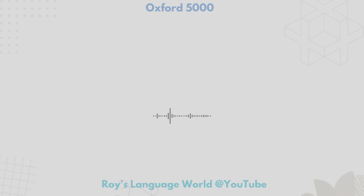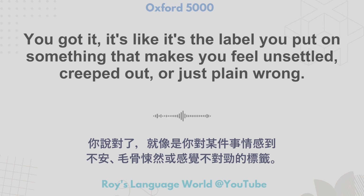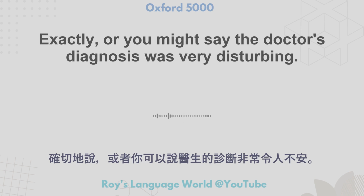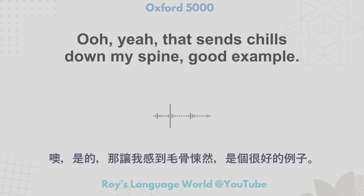All right, now for the adjective form, disturbing. So this is describing something that causes that feeling of unease. You got it. It's the label you put on something that makes you feel unsettled, creeped out, or just plain wrong. So like a disturbing scene in a movie. Exactly. Or you might say the doctor's diagnosis was very disturbing. Yeah, definitely. Or there was something disturbing about the way he looked at her. Ooh, yeah, that sends chills down my spine.